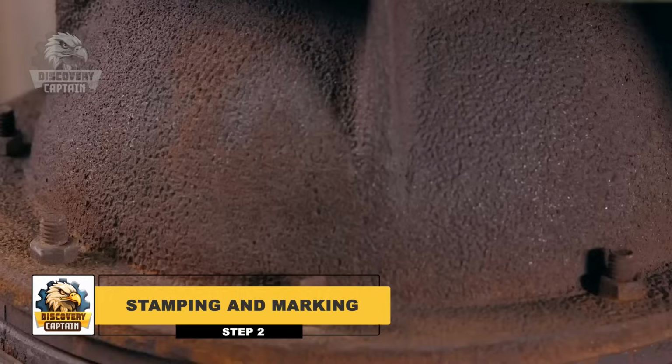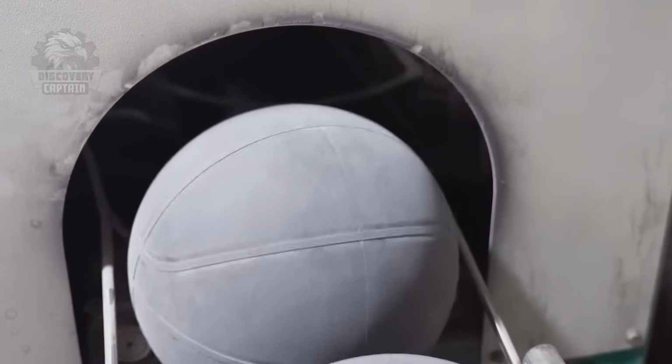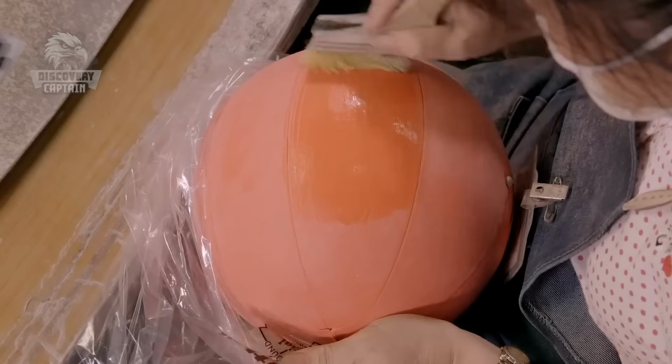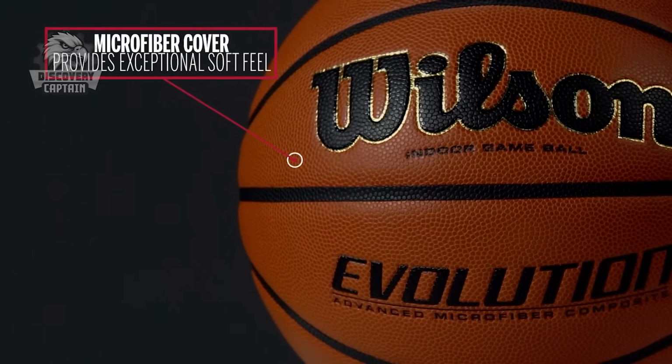Each leather panel is carefully stamped with the NBA signature branding and the Wilson logo, giving the basketball its official look. This process uses heat and pressure to ensure the marks are crisp and long-lasting, embedding the logo and labels deep into the leather.